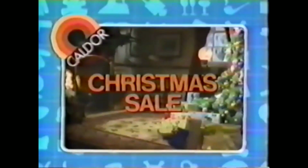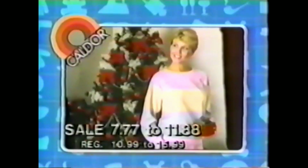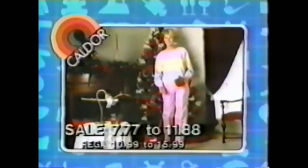Come to Caldor's Holiday Savings Celebration. Right now you can save over 25% off a great selection of ladies' activewear separates. There are novelty striped tops with matching pants, and they're more than 25% off right now during Caldor's Holiday Savings Celebration.